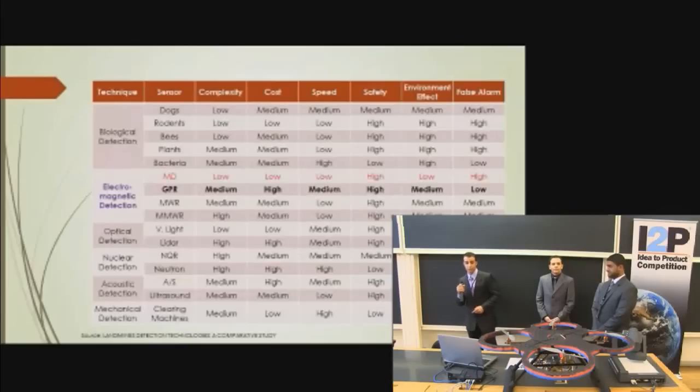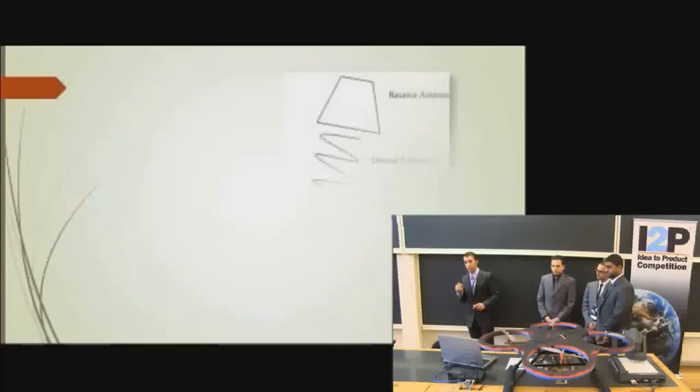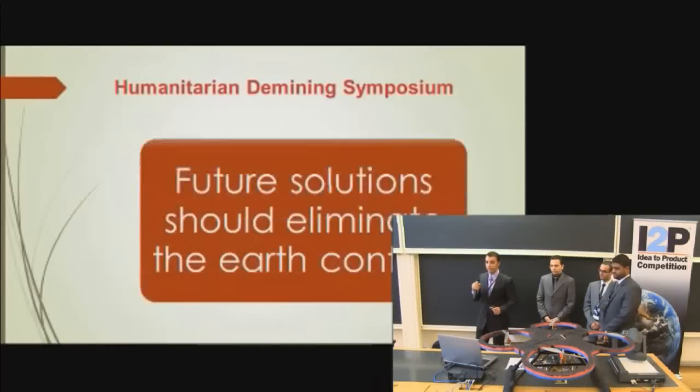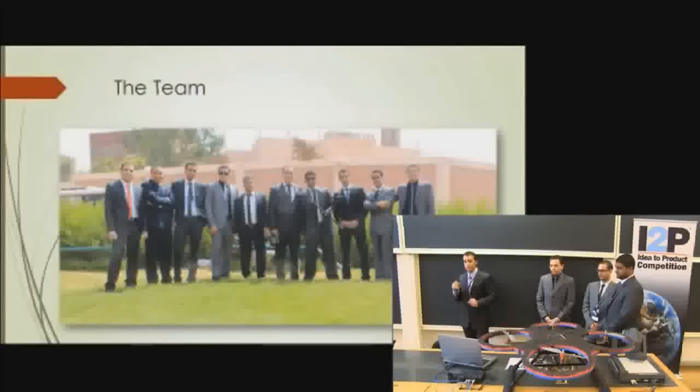After heavy research, we found that GPR is the most effective method to detect buried objects. In June 2011, a World Conference said that the future solution should eliminate the Earth contact. From here we started. From here we decided to solve this problem. We made a GPR that can fly.